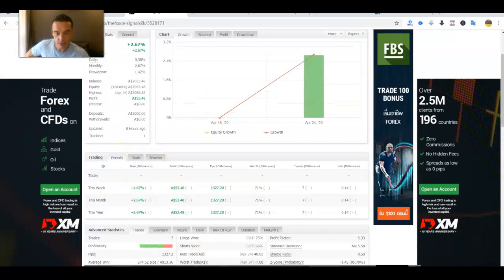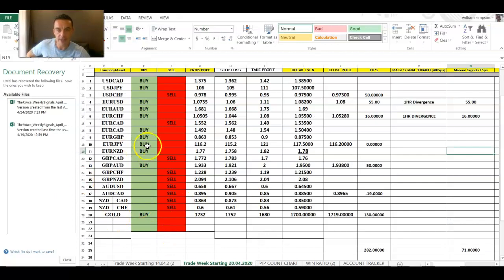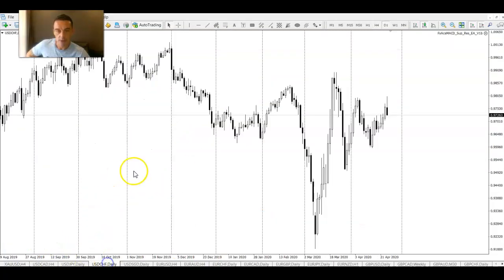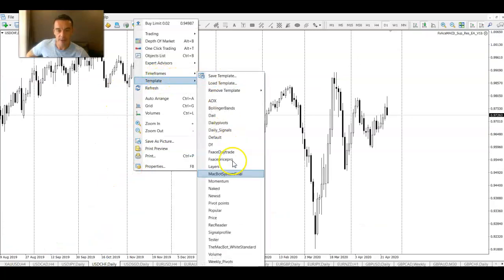Okay, so let's get over to the charts and have a quick look at the actual trades it triggered. The first one I'm going to look at is USD Swiss franc. Well, that's the gold one there. We'll look at the USD Swiss franc. I'll get the template up. It has the MACD.